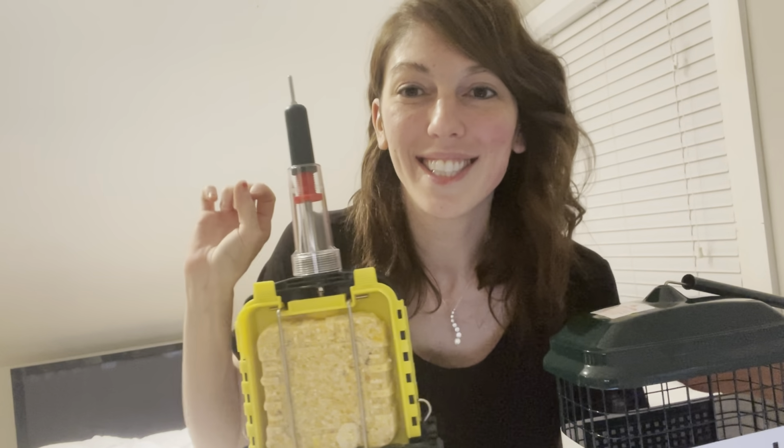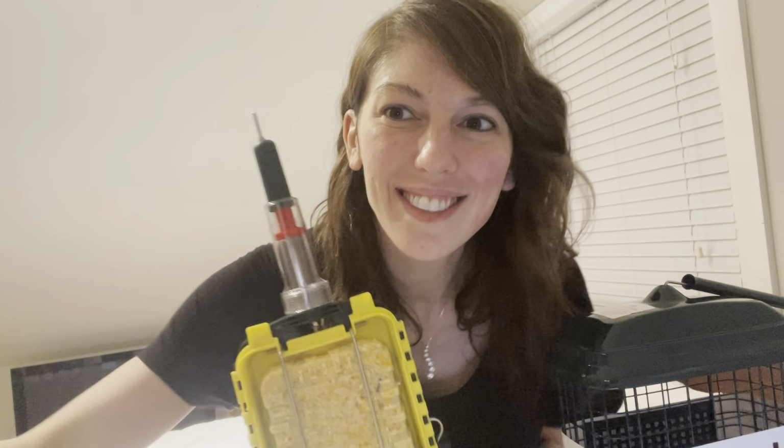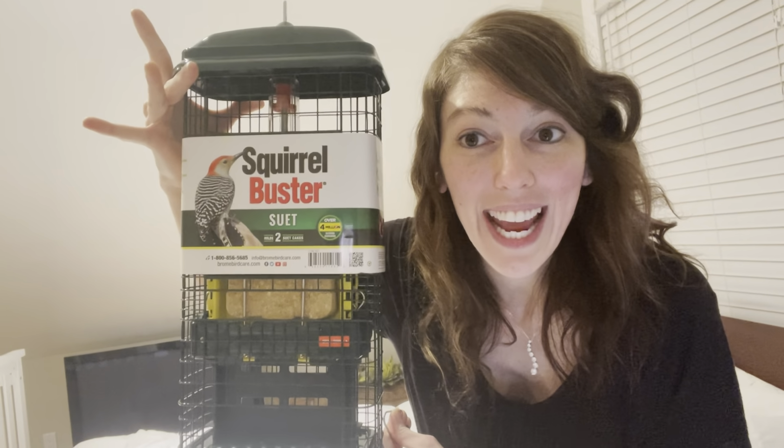All right, so we're almost done setting up the SquirrelBuster Suet. All right, we got the sweet cakes in there, and then slide the cage over the sweet cakes. Yeah, slide the cage over the sweet cakes. And then let me show you this last one final step. Put the sweet cakes and then put the cage over the sweet cakes.